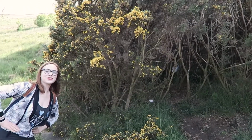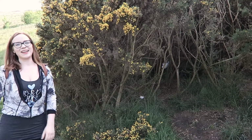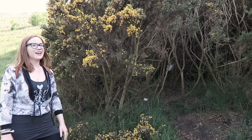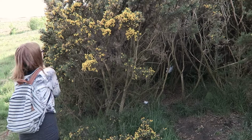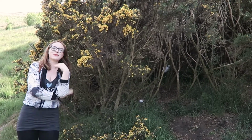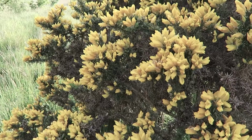Botanical breaks with Kat. This is a gorse bush. Bush? Gorse bush. God damn it, I just wanted to say that it took me 5 years to learn that it's a gorse. Well, you got that though. I forgot how to say the word bush. Well done, hon. But it smells like coconut ice cream. I probably inhaled some ants now. Well done. Bush.